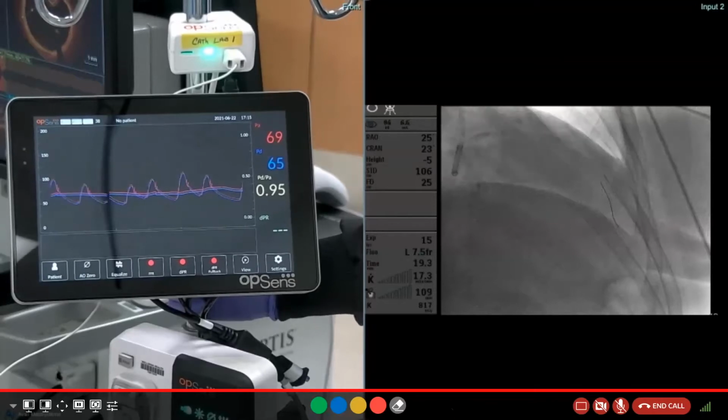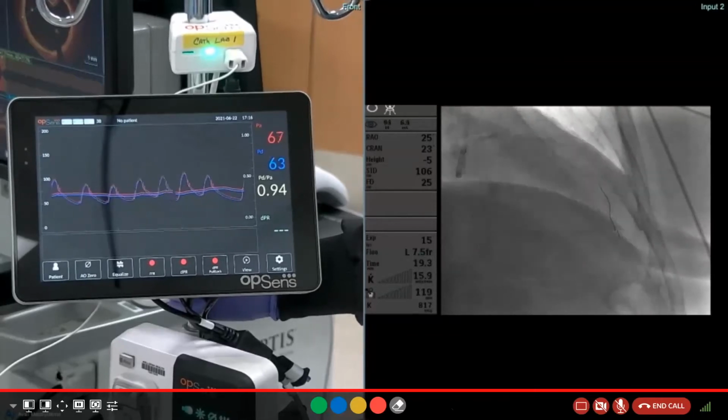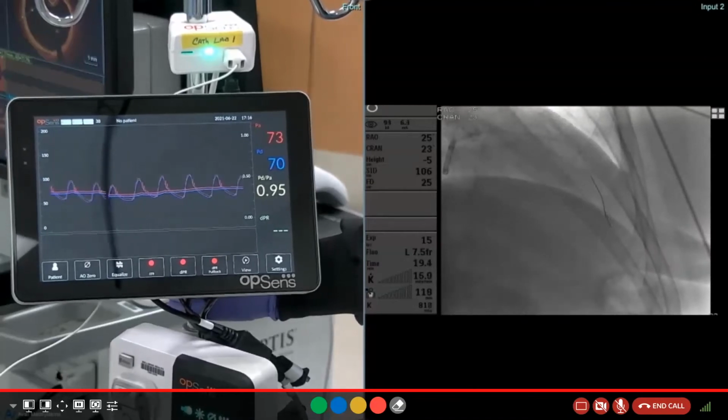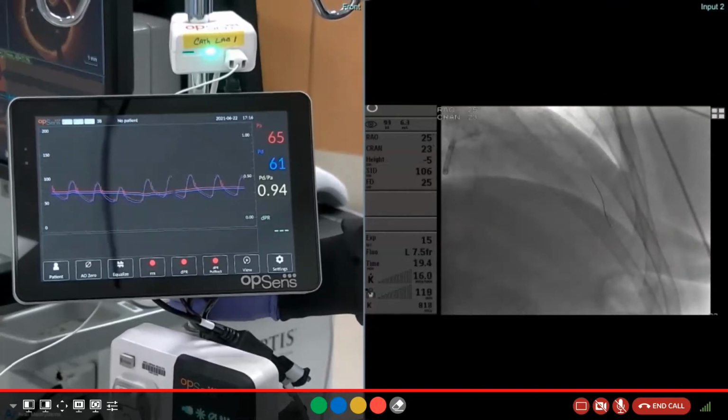Since we're here, I'm going to go ahead and do this, but it's a fairly quick learning curve. You want to make sure you watch, because you don't have the tactile feedback. If you're not looking, you can put the wire into something you don't want to. The truth is, all these things, it's quite functional.